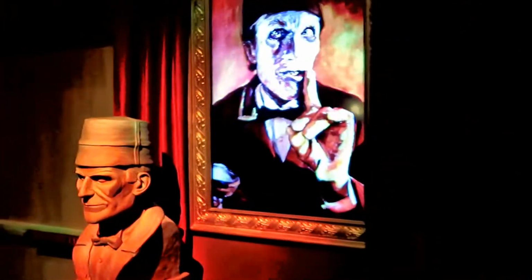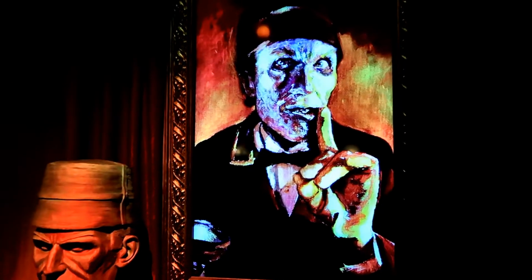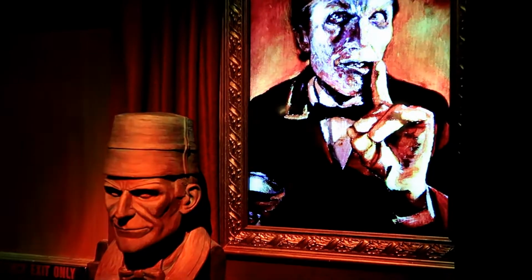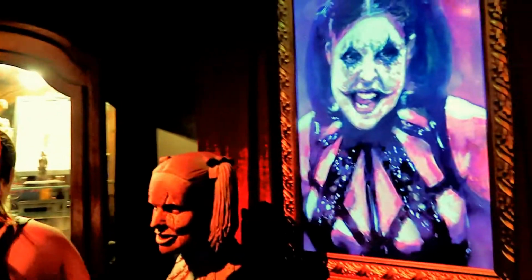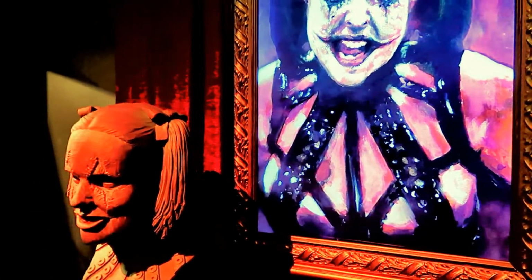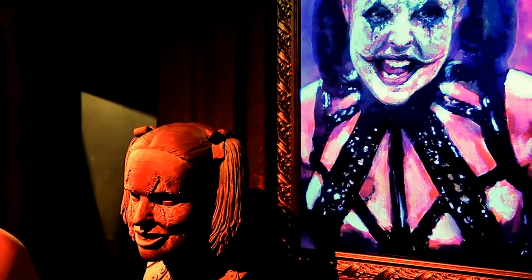Oh, here's another more icons. Oh, look at the icons' photos change. They all change. Chance is right here. There she is. That's pretty cool. There she is.